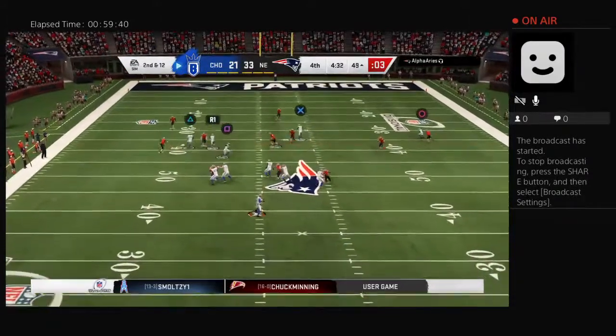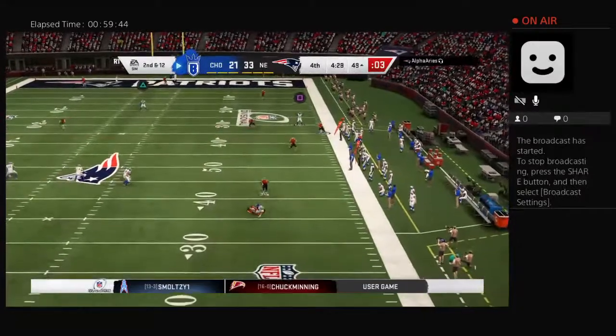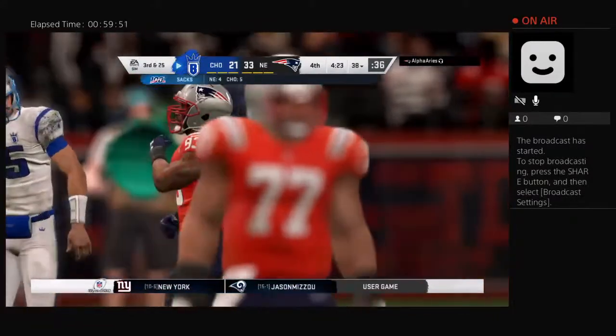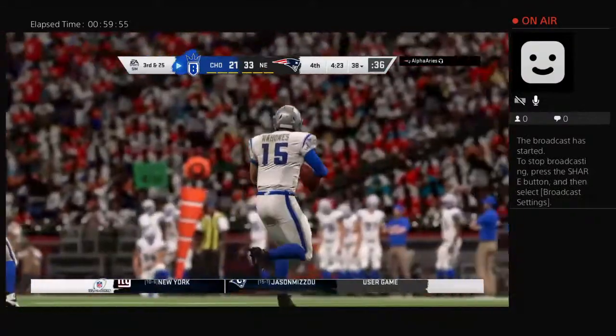Another try after the first down sack. Mahomes flushed out right. And a big loss here as he's taken down. So when you have good field position to start a drive and you give up back-to-back sacks, that can be demoralizing for a team.